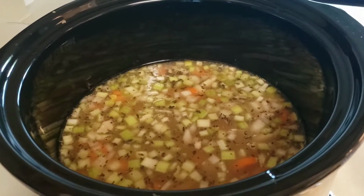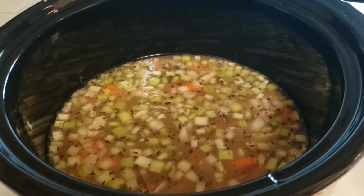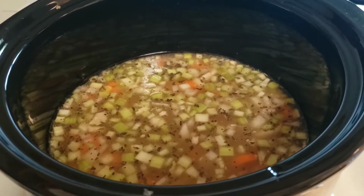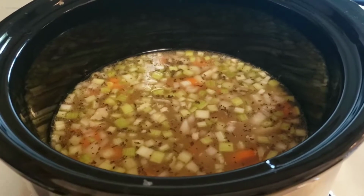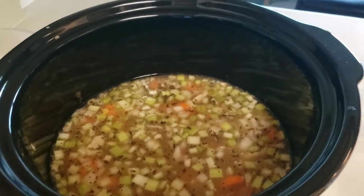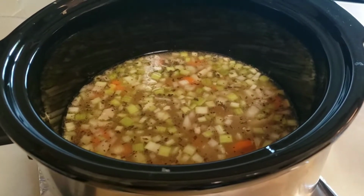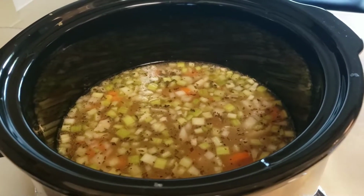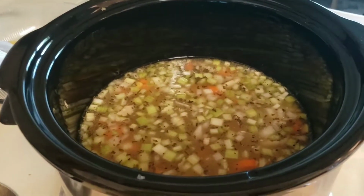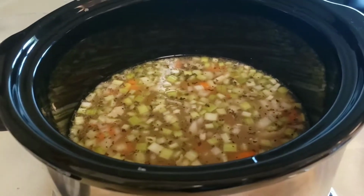That's mostly why I added salt to it too, so that I could stretch out the broth. If you don't want to add water to it, you can just add more broth. I only had one container of broth, so I couldn't do that. But the last time I added water to this broth, it didn't taste super watery or anything. It tasted pretty good. So up to you guys. That's just how I did it, and we're going to cover it up and let it cook for a little.